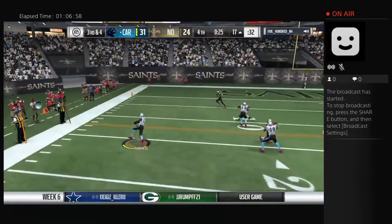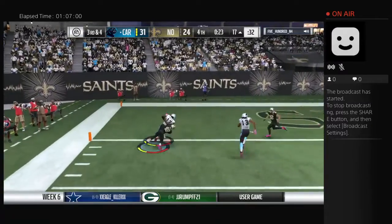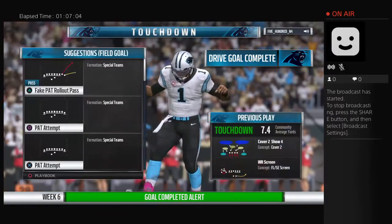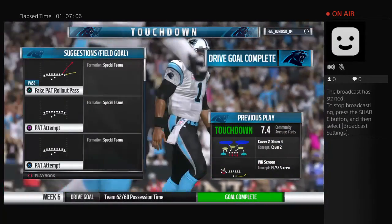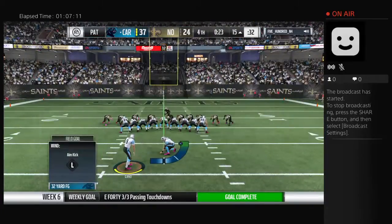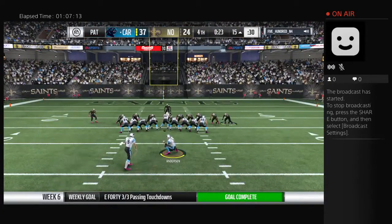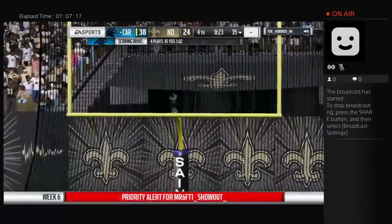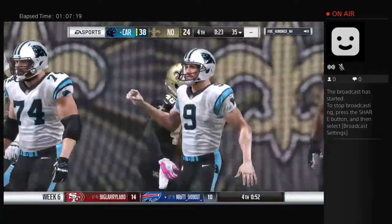Newton to throw. And he's got his man in stride, complete. And he'll take this into the end zone. Touchdown, Carolina. Devin Funchess, his 3rd touchdown of the game and 4th on the year. And the Panthers add on to their lead. And he's been a busy man, 5 for 5 now as he knocks another one through to extend the lead.